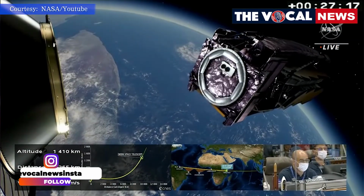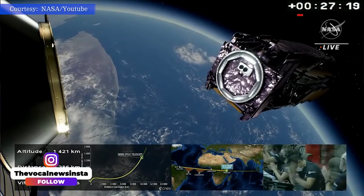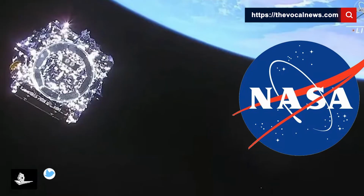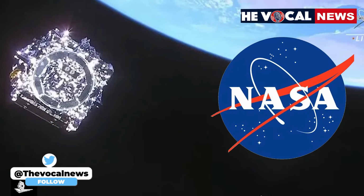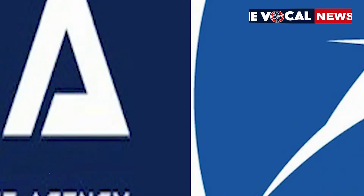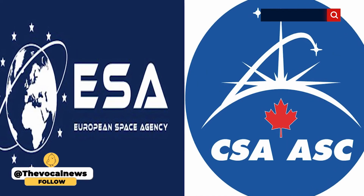The Space Science Observatory of the next decade will also see the cosmos in the infrared spectrum. The revolutionary telescope is an international collaboration led by NASA in partnership with the European and Canadian space agencies.